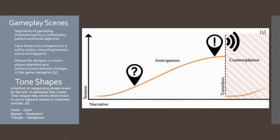That's really the most important part of gameplay scenes, because this contrast allows the designer to direct the player's attention and communicate relevant changes in game metaphor. That's really valuable because it allows you to structure your thoughts for how you should have the game feel change from scene to scene, but also lets the player understand what they should pay attention to.